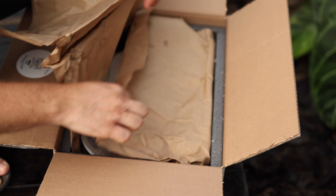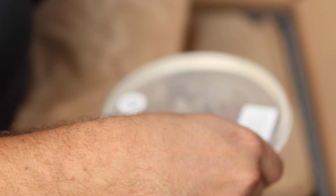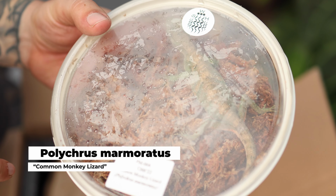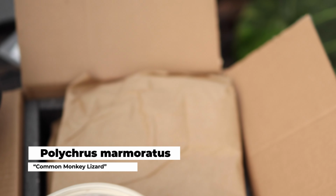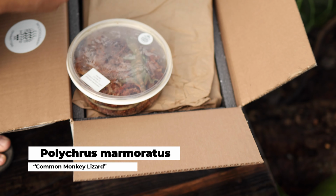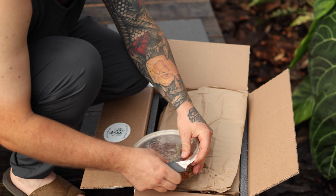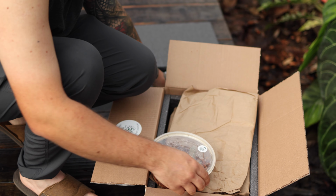Okay, so the first thing we're gonna look at is the lizard. Damn, this is bigger than I thought. So this is a Polychrus marmoratus, or the common monkey lizard. It's a really cool South American lizard. They have a lot of common names: common monkey lizard, I think multicolored bush anole. But they are super cool little arboreal lizards.